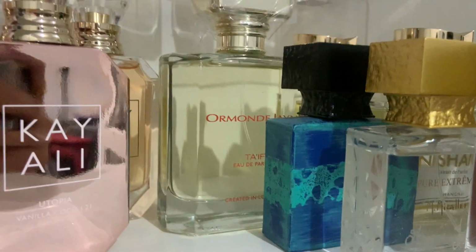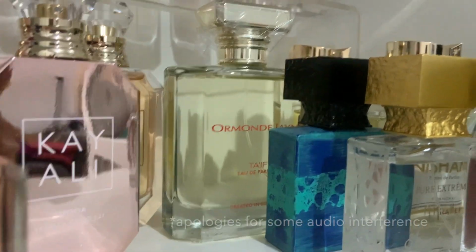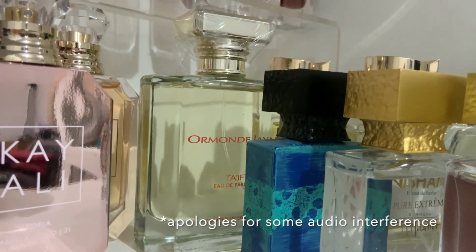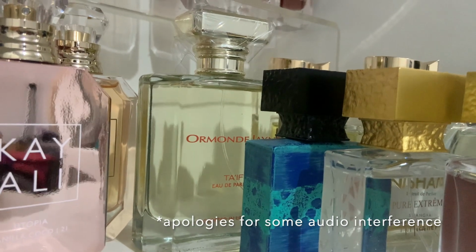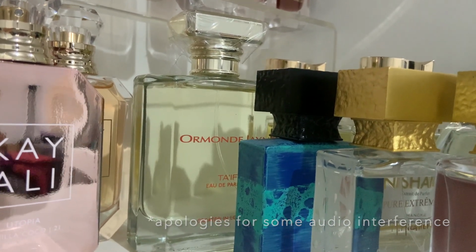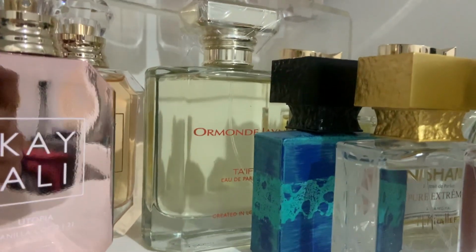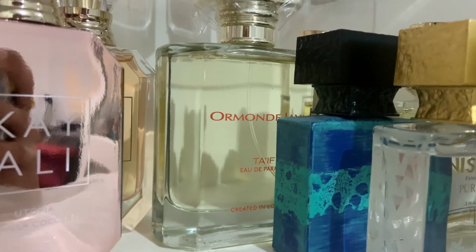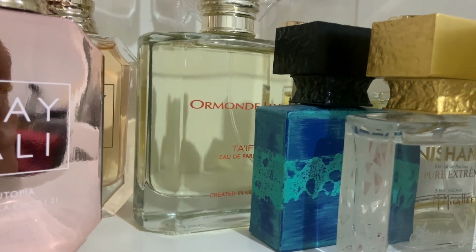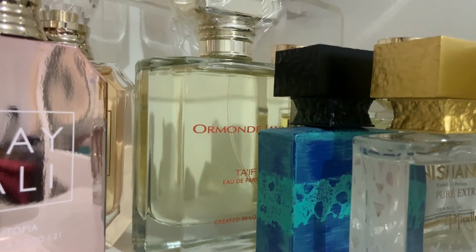And then my lone bottle of Ormonde Jayne, so that's Taif over there. I haven't really had a chance to talk about this in the channel, but I super love this perfume, a spicy rose perfume in the same scent family as Café Rose by Tom Ford, if you're familiar with that, or Eau Capitale by Diptyque. So this perfume introduced me to the world of pink pepper in perfumery. So I highly recommend this perfume, Taif Eau de Parfum from the brand.